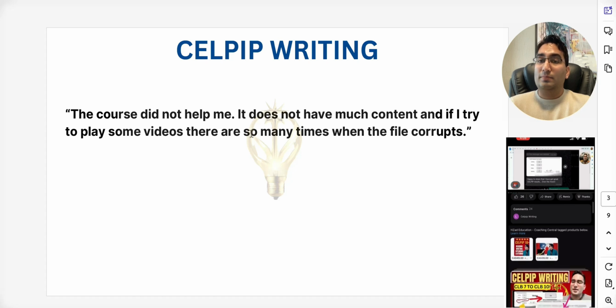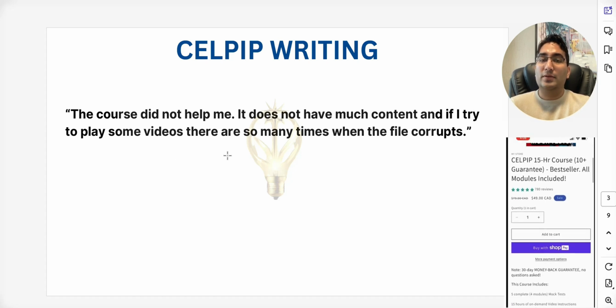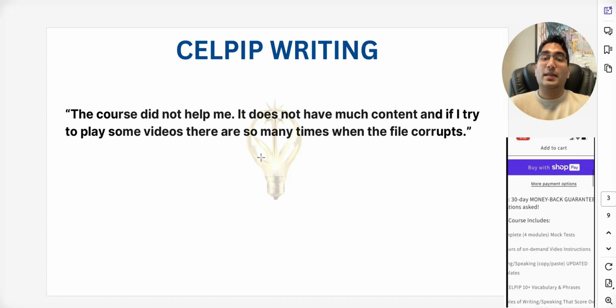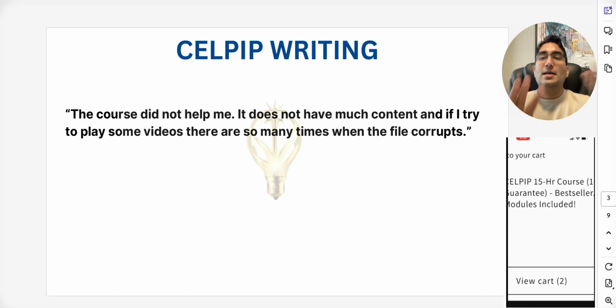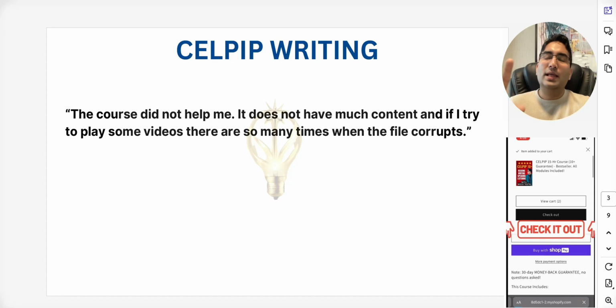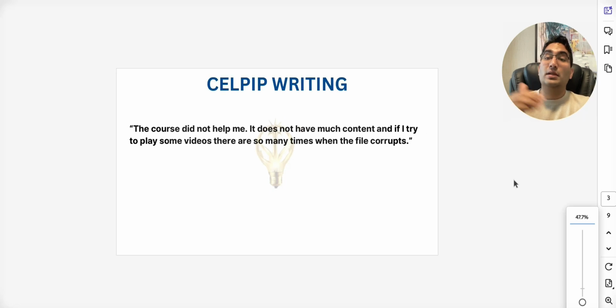The course did not help me. It does not have much content, and if I try to play some videos there are so many, okay, there's no pause here. There are so many times when the file corrupts. This is level 5. If you write like this, expect a level 5 or near it if you are near this level. So let's get into the improvements.